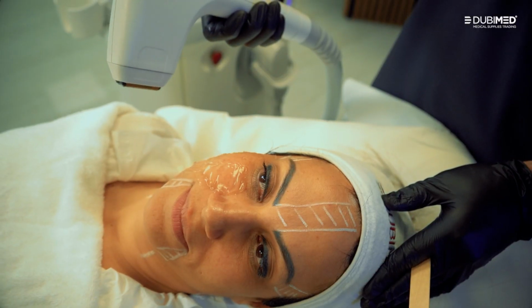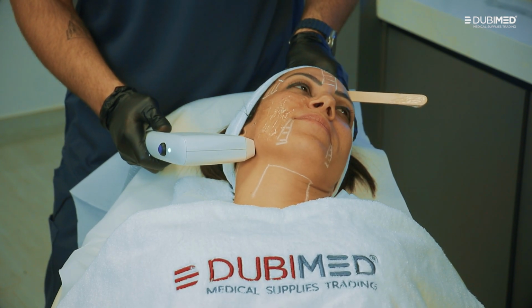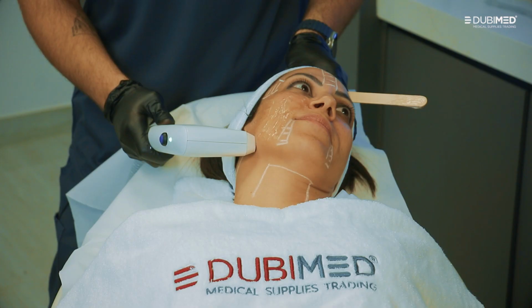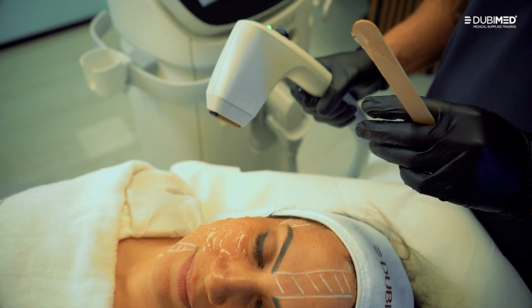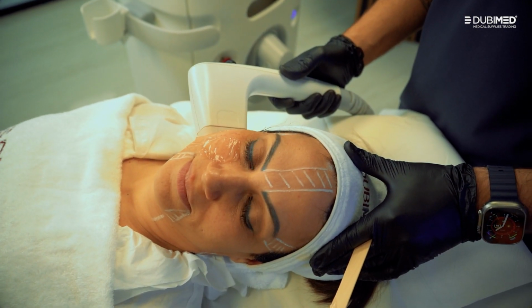I prefer to use the foot pedal. If you prefer the key over here, you can also use it. Let's start with the first shot. After you hear the feedback from the machine, it means the shot is done, so you can move your hands. 10% overlap.